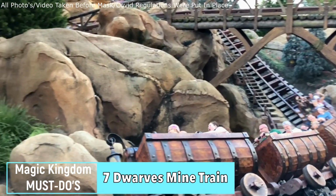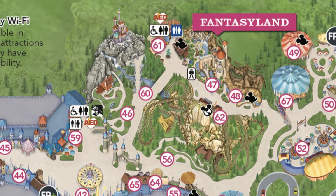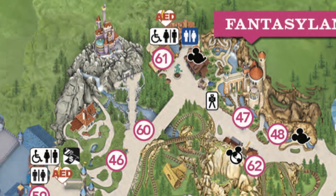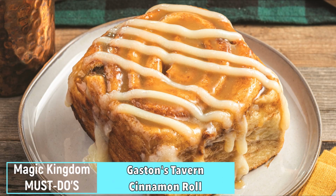And then usually after that, we're not huge breakfast eaters, so we'd go over to Gaston's Tavern and we would get one of the giant cinnamon rolls there. Oh, I love these cinnamon rolls. Oh, they're huge too. So usually our family gets maybe one or two of them, depending on how hungry we are. We get two now. Yeah, we get two now. Our boys are getting bigger. Yes. Two at least, maybe three.